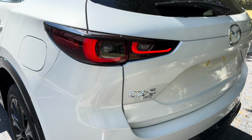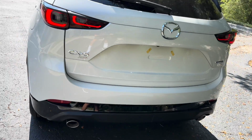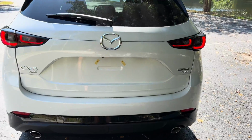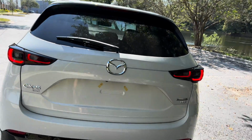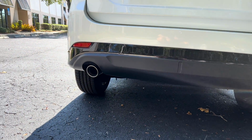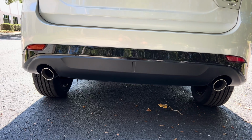We get full LED taillights, also updated post 2022, chrome CX-5 all-wheel drive badge in the corner, Skyactiv-G Turbo in the opposite corner, Mazda badge in the center, third brake light right up top, also LED. We can take a quick look at these dual exhaust tips, and speaking of the dual exhaust tips, let's fire up this 2.5 liter turbo 4-cylinder and hear how she sounds.